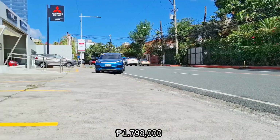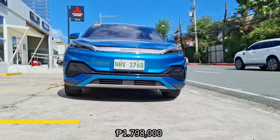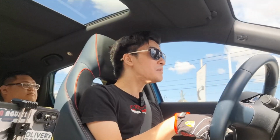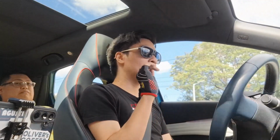And remember, at 1,798,000 pesos, literally, I see no better EV out there. And yet again, it is a crossover. And probably the first EV I might have in the future. So we'll end on that note.